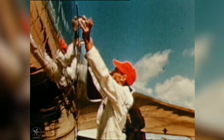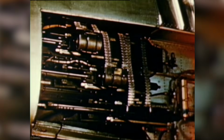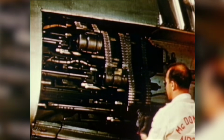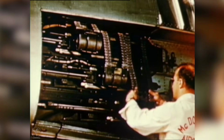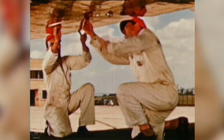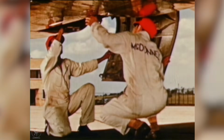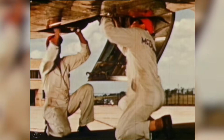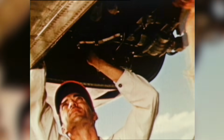Two simple trunk-type latches open non-structural doors on either side of the nose to expose the entire gun installation, which can be removed by only one man. Reloading all 6 guns is accomplished in approximately 15 minutes by using an electrically powered feed mechanism. Engine accessories are reached by unlatching quick-acting catches on doors under the engines, allowing swift and easy access to the compactly installed engine accessories for inspection or servicing.